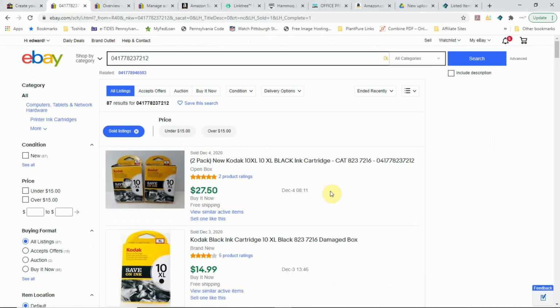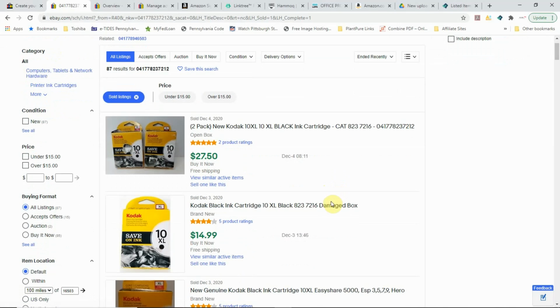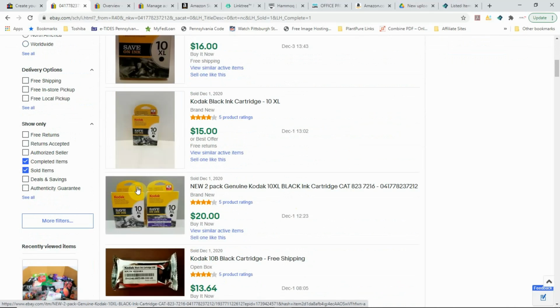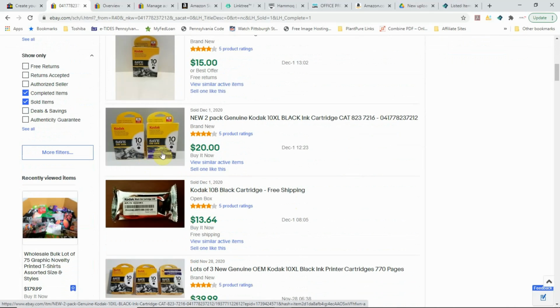All right, so here's what I was really trying to see. I went back to look at the UPC code and look at the solds on the UPC code and see what came up. So this lot of 2, and you see that box is pretty beat up too. 2-pack, new, 10XL. They sold that for $27.50 in December. So they did, that was today actually. Today's December 4th. So somebody sold this open box one for $27.50 today, lot of 2. Somebody sold this one for $20 on the 1st.